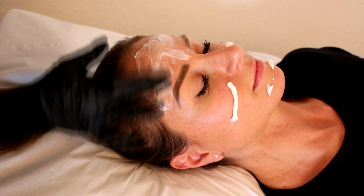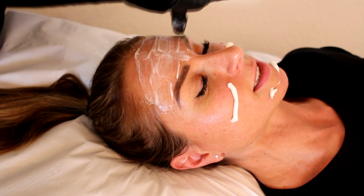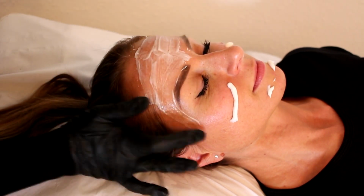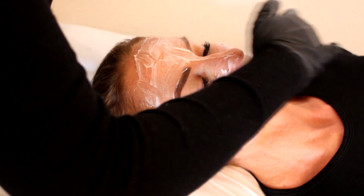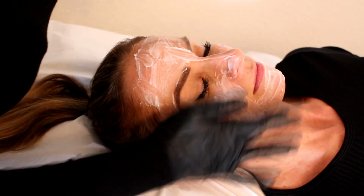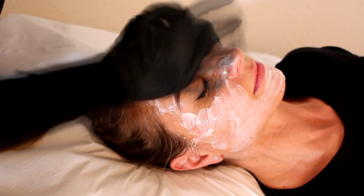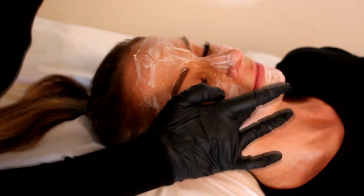By the way, the forehead is probably the most painful part. Really? Yeah, and that's because the skin is thin. Yeah, the bone is there. There's no flesh there really. I'm not doing your upper lip, so I'm going to avoid that area. So now the fun bit, waiting for this to work its magic.